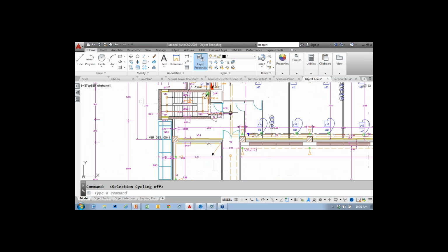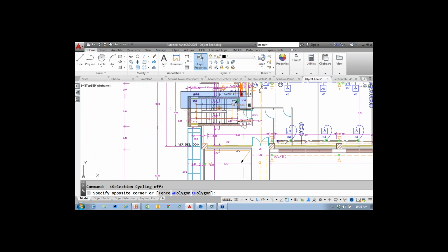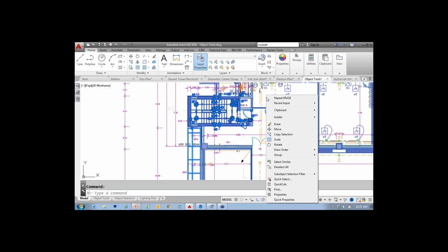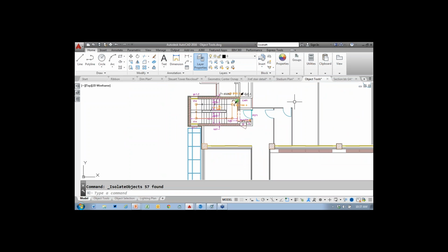All right, so I want to work on some objects right here. We're used to controlling the visibility of objects by turning layers on and off, but just want to make sure that you know that there is another way of doing that. I'm going to select those objects by doing a window, then I'm going to select the XREF that goes with it, and I'm going to say isolate objects, and you will see that everything that was not selected is now invisible on the screen.